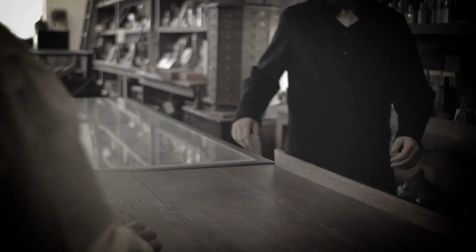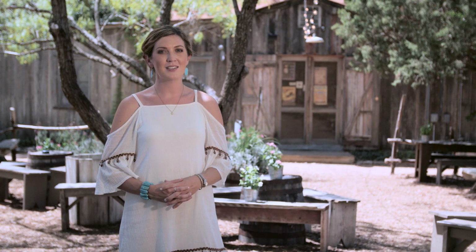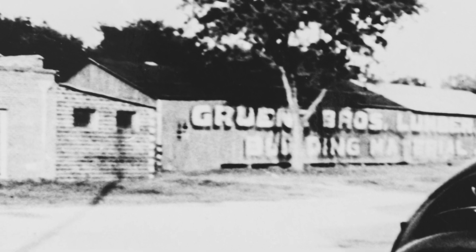Upon retirement, after years of service and dedication to the Gruene community, H.D. Gruene established a business for his sons, Max and Othmar, to manage. For a time, it was known as the Gruene Brothers Store.